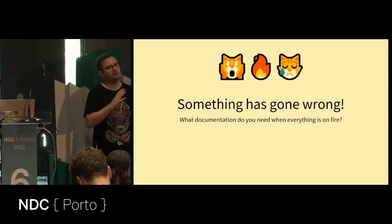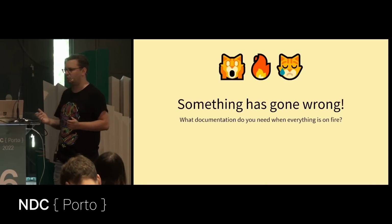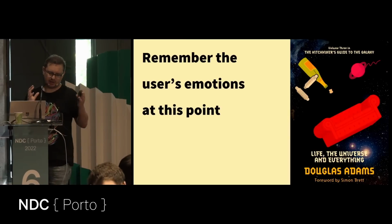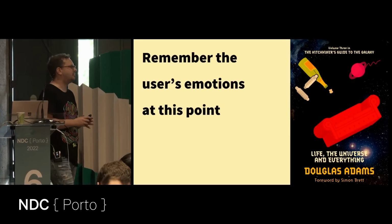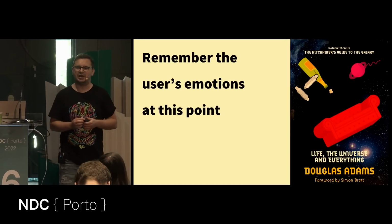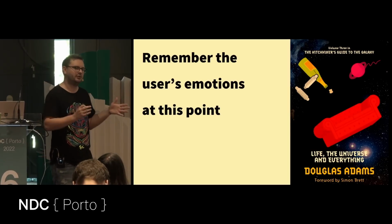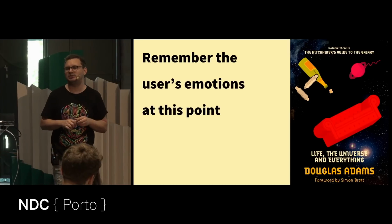But more commonly, it's going to be, okay, I've done something, it's not working right, what's wrong? And this is where we have to remember, again, users' emotions and where they are. At this time, you always have to go back to Douglas Adams and Hitchhikers, and you want a big book with, on the cover, it says, "Don't panic." Because a user at this point is probably going to be panicking.